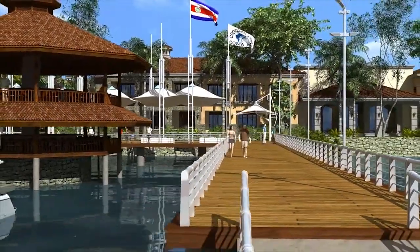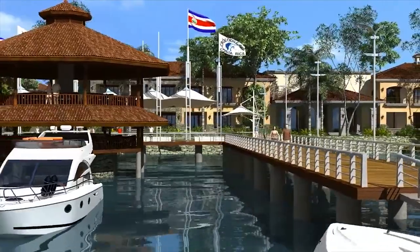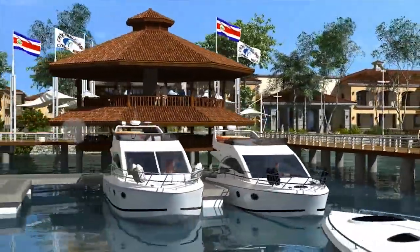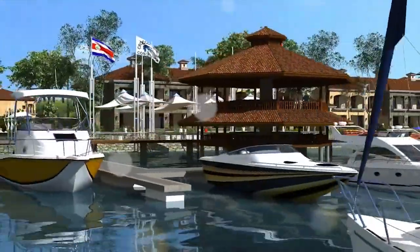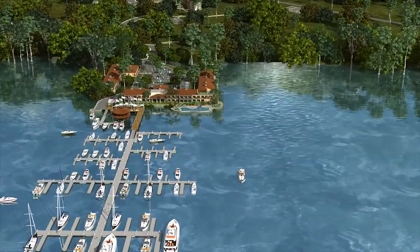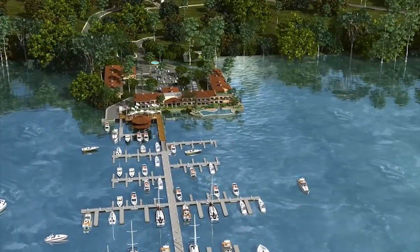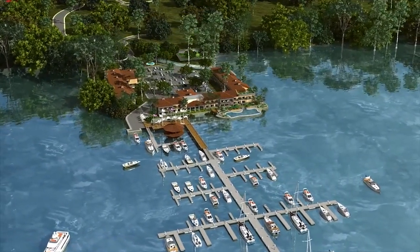Our marina will have a floating wave attenuator, and with our favorable depth, we'll be able to host boats more than 350 feet. Now just imagine, combined with Botánika's upland amenities, comprising of a luxury hotel, food and beverage, fitness center, conference facilities, and our extensive offering of tours into both the rainforest and the ocean, we will clearly be a resort destination unlike any other anywhere.